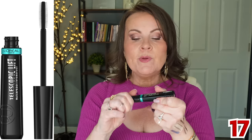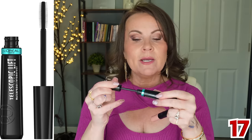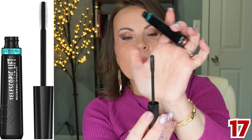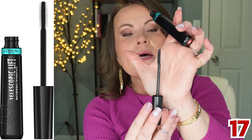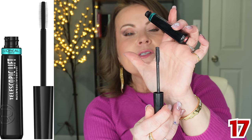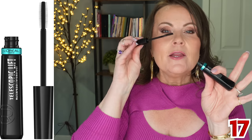The L'Oreal Telescopic Lift. Now, I like the waterproof one. To me, it's not that hard to get off compared to the regular one. The regular one, I didn't like that much because I felt like it did flake a little bit. But this waterproof one was perfection. Really quickly, I'll just show you this wand. Again, it's a silicone bristle brush, but on each side, it has different lengths of teeth or tines on there. And so you're going to be able to get length, and you're going to pull it through and separate, but you're going to be able to build towards the base of your lashes with the shorter part. It just really does a really great job.